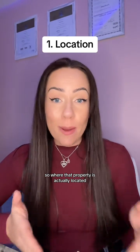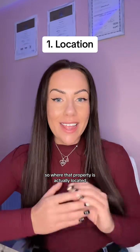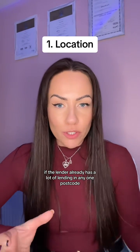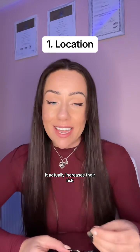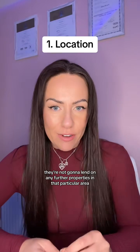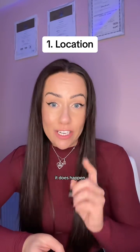So at number 1, we have geographical location. So where that property is actually located. And that's simply because if the lender already has a lot of lending in any one postcode, it actually increases their risk, and therefore they're not going to lend on any further properties in that particular area. And whilst this is quite rare, it does happen.